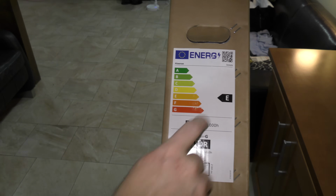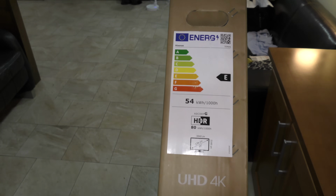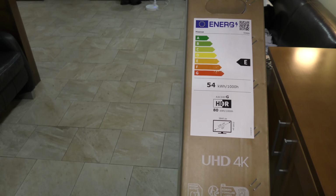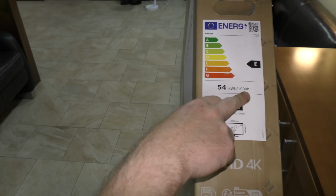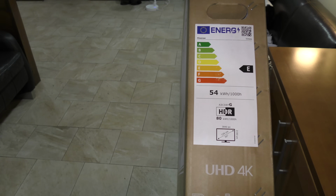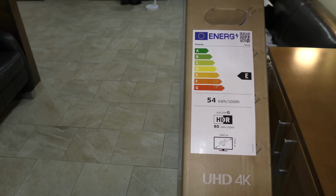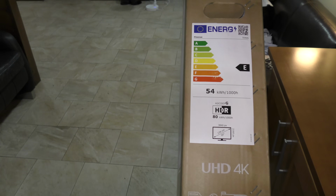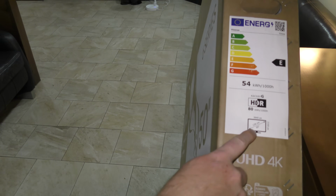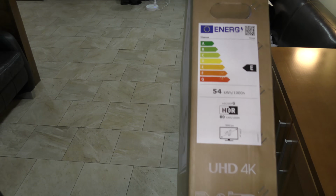I have no idea how they do a TV and why this is getting an E. Could it be how much light, or I don't know, 52 kilowatt hours per 1000 hours? It's okay with me that it uses power when I'm using it. I would say the standby power would probably be more irritating if it's using a lot of power when it's not in use. And it has this UHD 4K, and they actually talk about the resolution down here, and it looks to be the 4K resolution. Let's get this bloody thing out of the box.